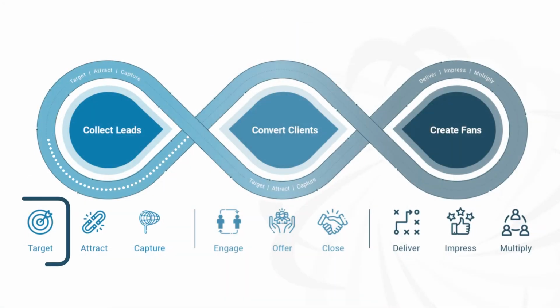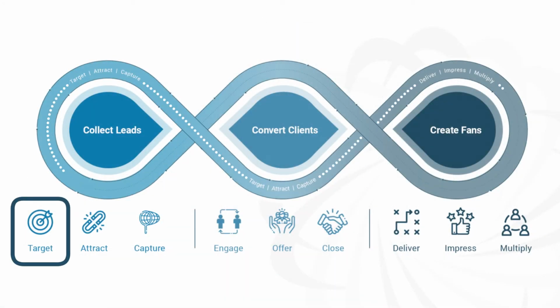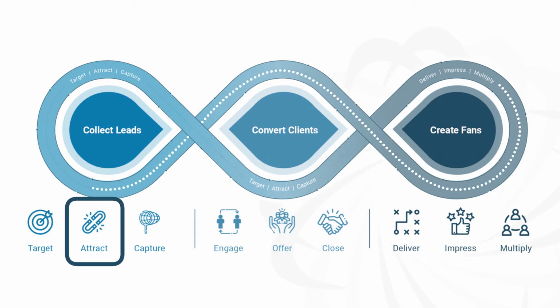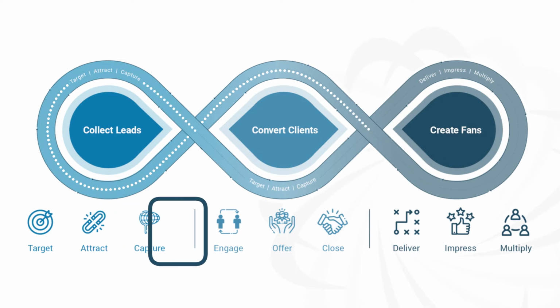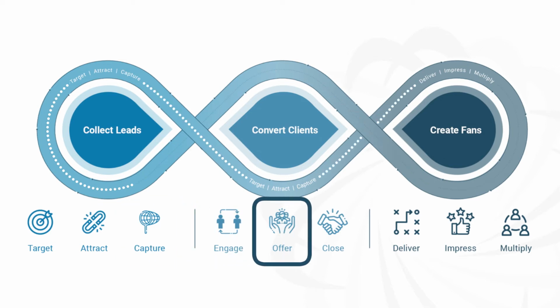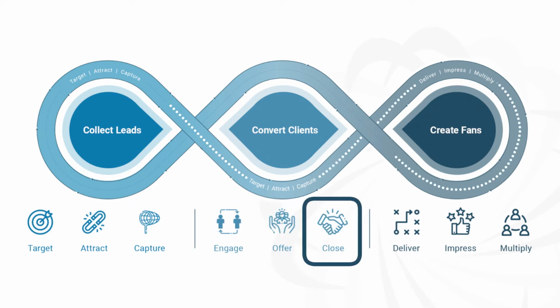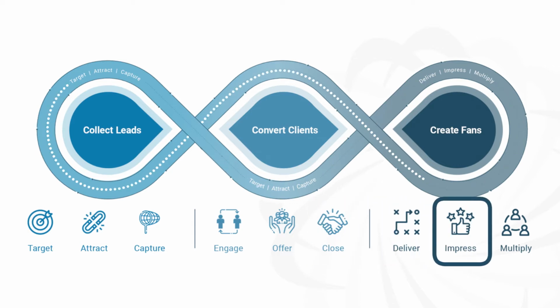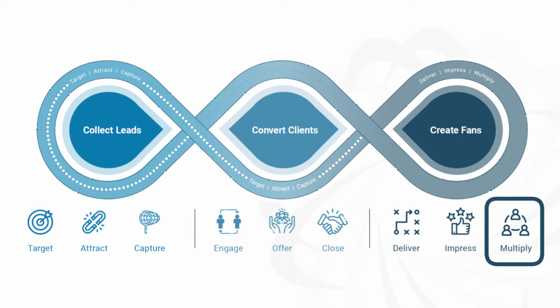The ideal patient journey is from the very moment that we have first contact with any prospective patient, through attracting their interest, hooking them in, grabbing their details, engaging with them, letting them know what's on offer and closing the deal, and then delivering amazing service, impressing them and getting them to refer us on.